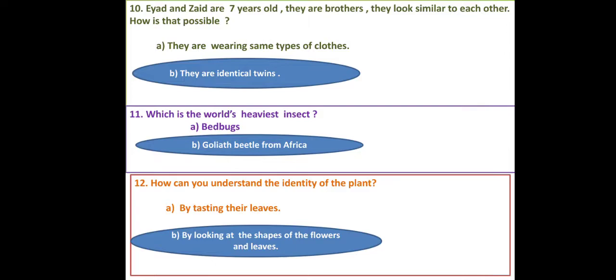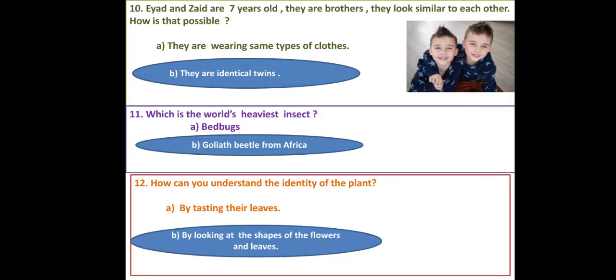Question number 10. Iyad and Zayed are 7 years old. They are brothers. They look similar to each other. How is that possible? Option A, they are wearing same types of clothes. And option B, they are identical twins. So we had studied about twins, right? Let's have a look at Iyad and Zayed. They are 7 years old. They are brothers. They are also wearing similar shirts. But that does not mean that just because they are brothers, they look similar to each other. How is it possible?